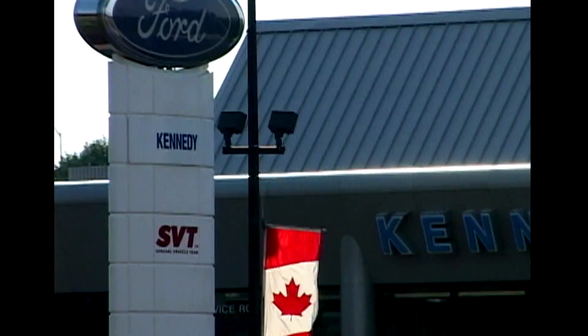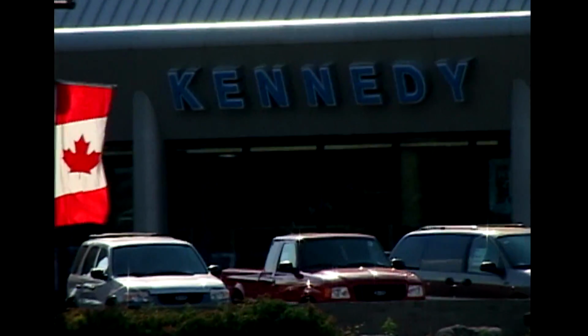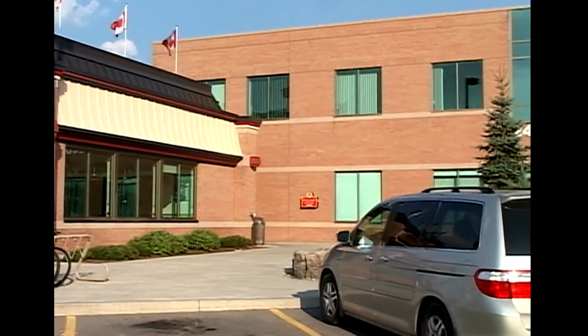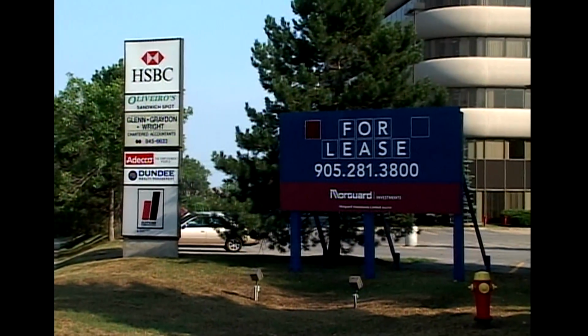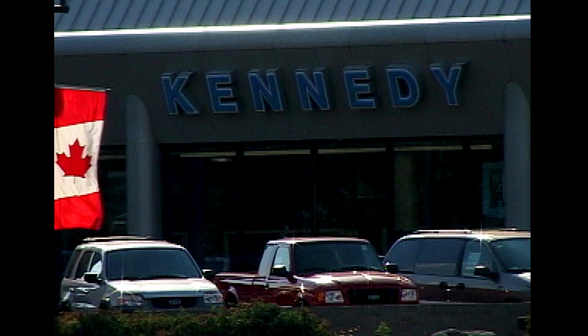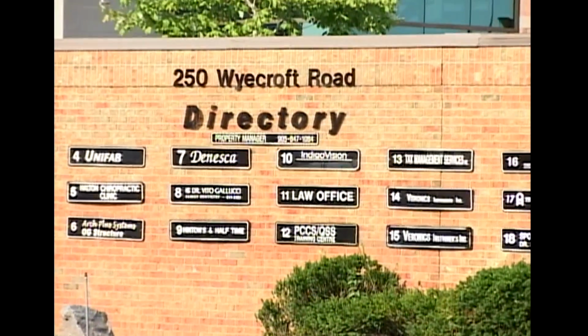The thing that caught my attention was I like a lot of Ford cars, and I never knew it was located in Oakville. When I moved there, I saw it, and I was like, wow, their headquarters is in Oakville. There's the headquarters of Tim Hortons in Oakville, Wendy's headquarters is in Oakville as well, right by the Whitecroft. And also there are many corporate centers like the Oakville Corporate Center. The signs that I saw in the corporate center included the Ford dealership, Future Shop Center, the Winners, and all the other offices.